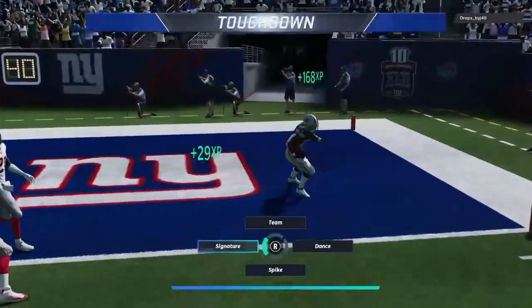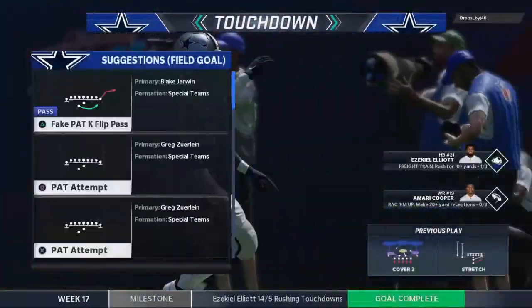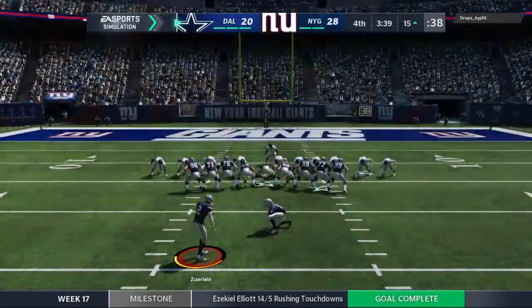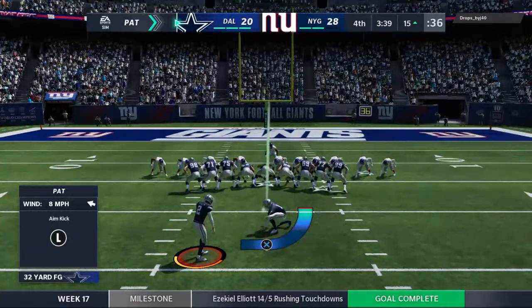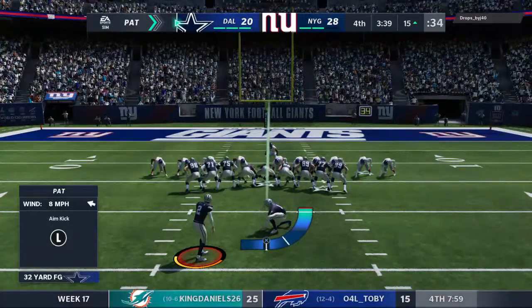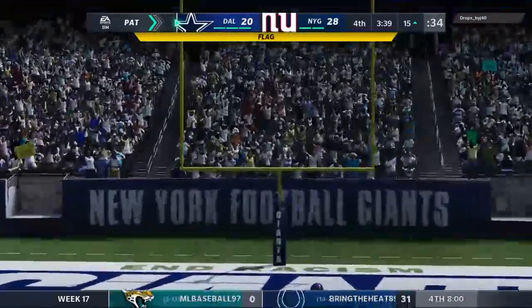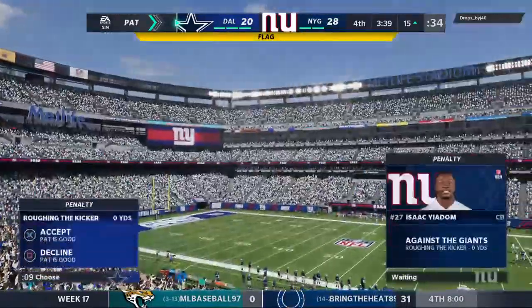And he will take it in for a Cowboy score. Elliott, the ball carrier. Ezekiel Elliott with his 16th touchdown of the year. And the Cowboys have cut it to within a score. A strong, determined run there, Charles, to get in for 6 points.